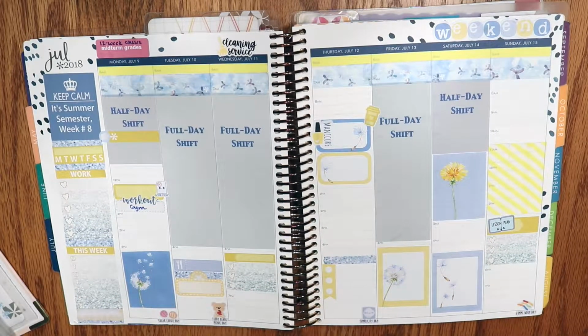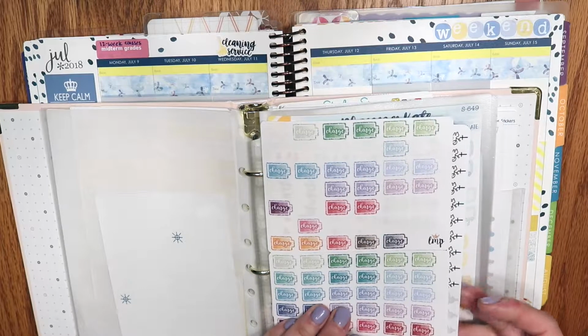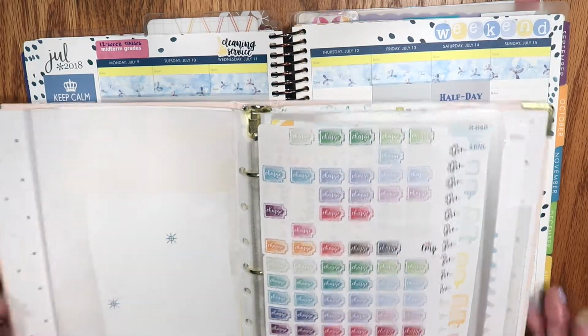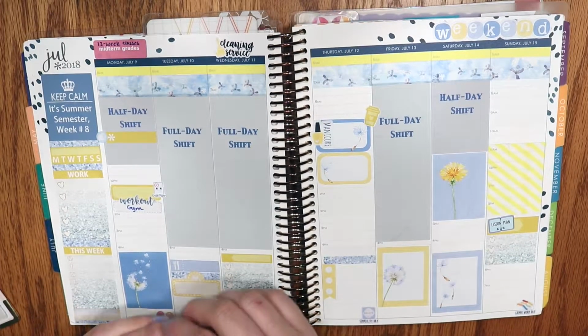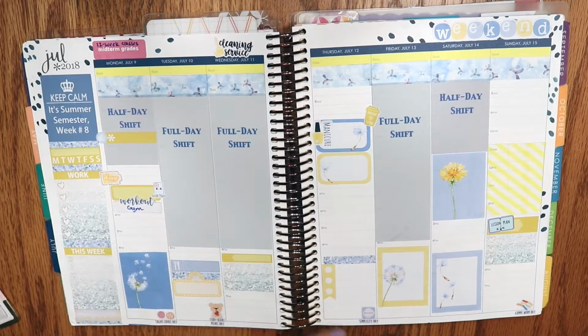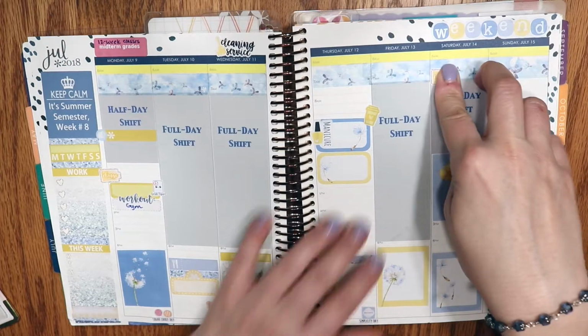Okay, so then I do need to charge my devices, and I usually do that on Saturday and when I'm at work. So for that, I have these little Miss Papery charge stickers. And I'm gonna grab the yellow ones, which you guys, I've used up all the yellow. That just seems crazy to me. Yellow is just not a color that you see a lot of in my planner, but lo and behold, there it is.